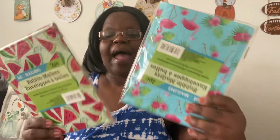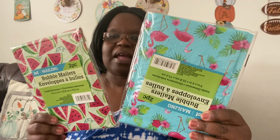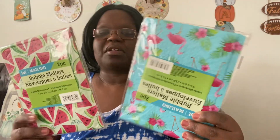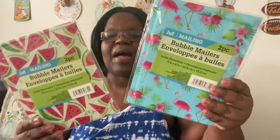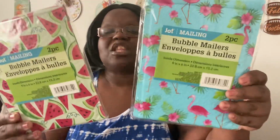Finally, you guys, this has been on my wish list, among many other things: these really cute bubble mailers that everyone's been hauling that I have not had a chance to get. I'm so glad that I finally got them, because now I can send my daughter some things in really cute bubble mailers. You got watermelons and you have the flamingos. So I did pick these up. They have not been in my Dollar Tree. So finally today I went, I found them, and I'm glad I found them. I did get one pack of each, and you do get two bubble mailers in each package. So glad I found these for sure.